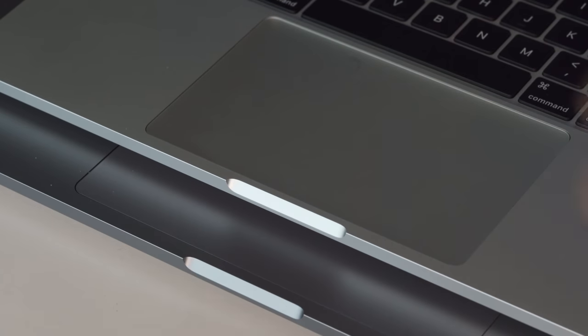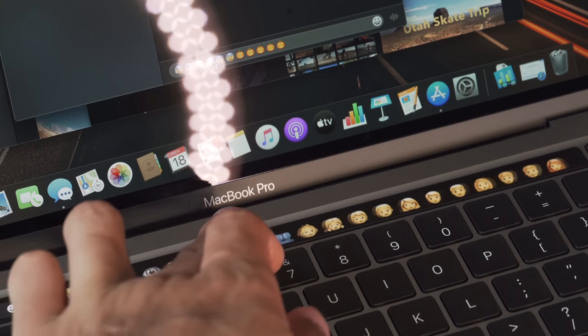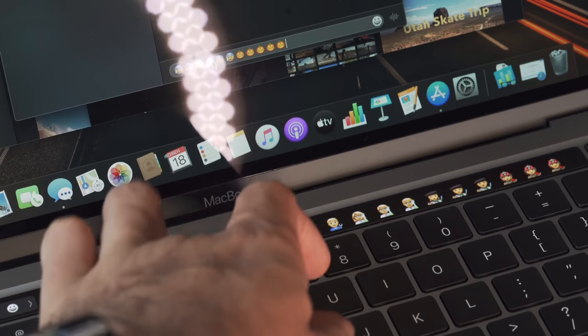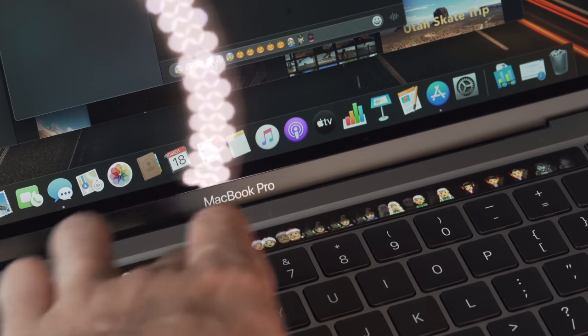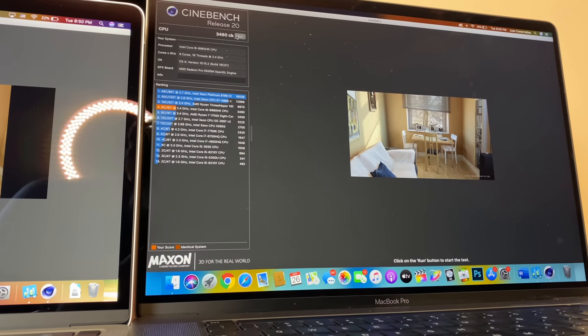All but the Air have the OLED strip that looks super cool when first initially unveiled, but trust me, it's pretty much a gimmick. I only really use it on iMessage to send emojis if I'm being completely honest. Apart from the software features on the exterior, that's as far as the similarities go. Let's begin and start to talk about the design of each.